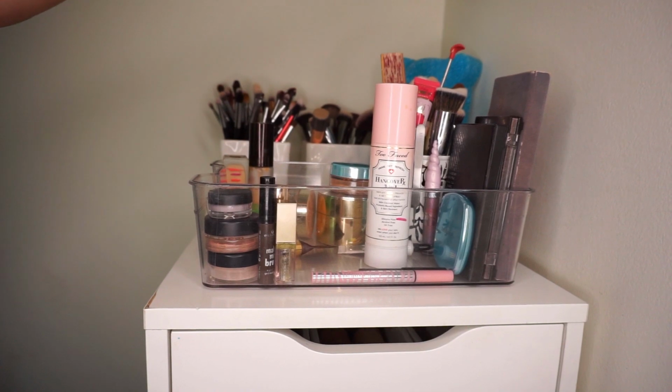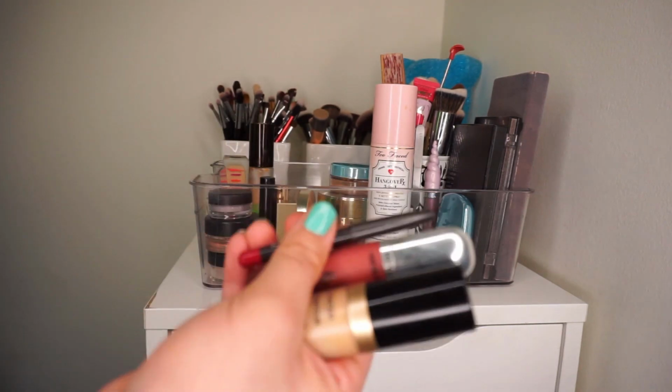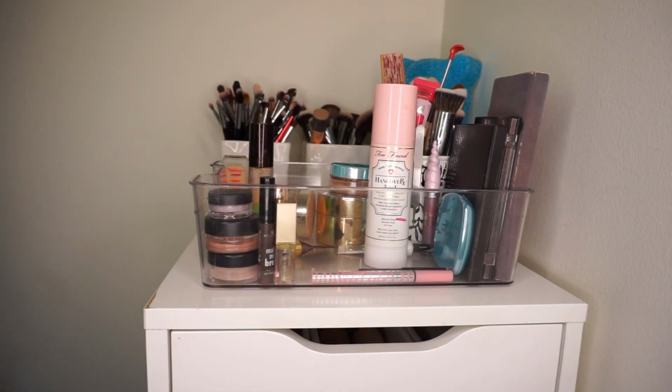So nothing is really going to change in here too much, but I think I'm going to add quite a bit of products. So I'm really excited to continue to shop my stash with you guys. I'm going to go put these away, and then I will change the angle. This is the best angle that I can really get with how this is set in a corner.